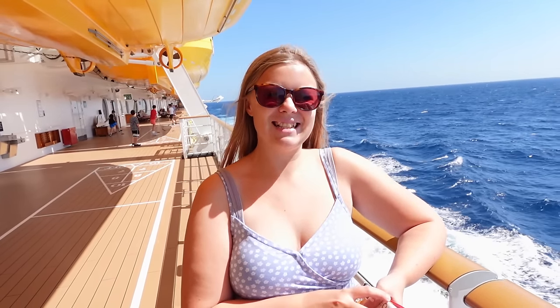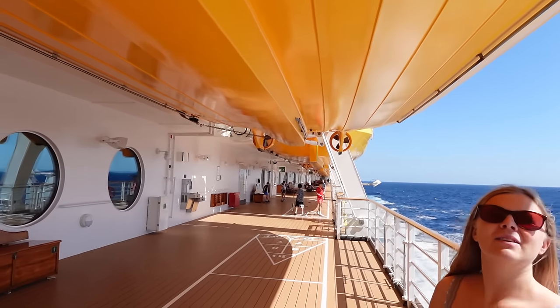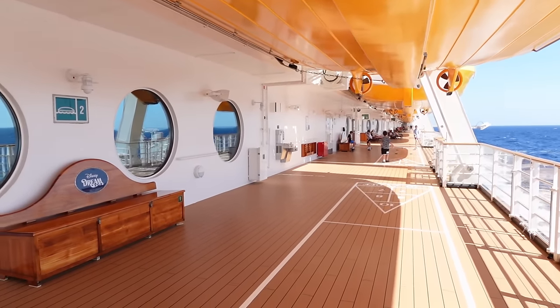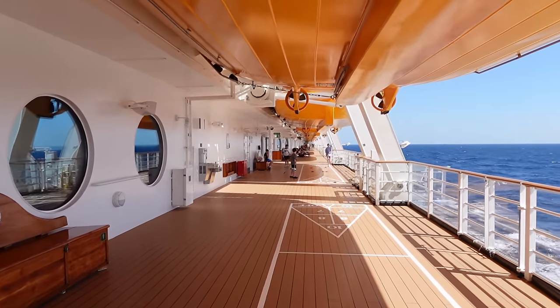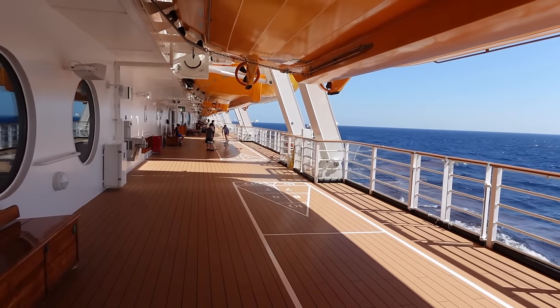Most recommended places. Oh, this is lovely out here. We're right underneath the lifeboats just here. I think our muster station's further down there, isn't it? Yeah, this is nice. A few games to play. I like how wide this is down here, you know. Instead of it being really thin. This is lovely, really is.